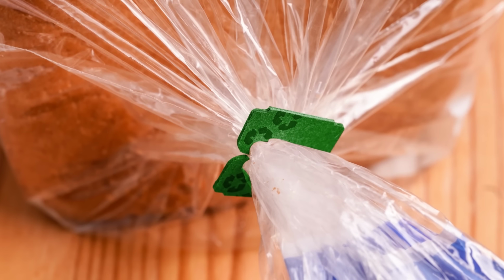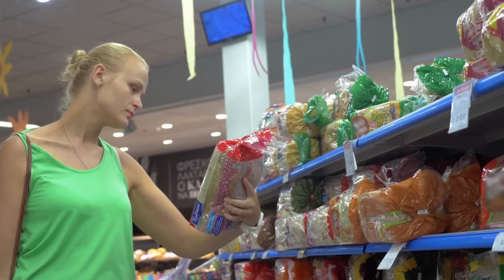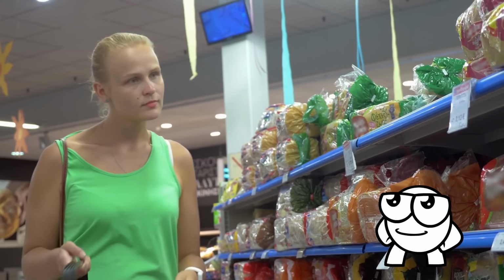Now you know this tag secret, you can use your powers for the good of all sandwiches by picking out the freshest loaf every time you shop. Happy sandwiching!